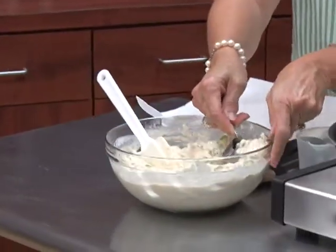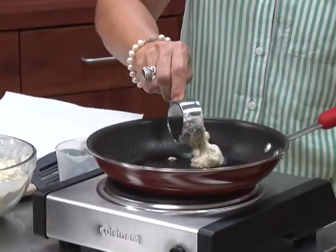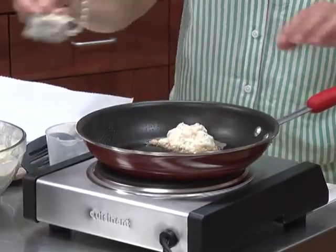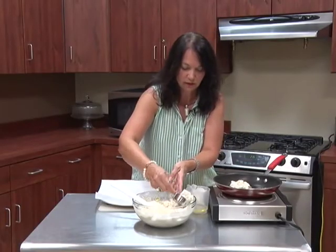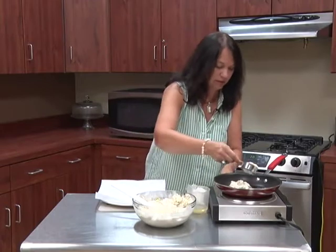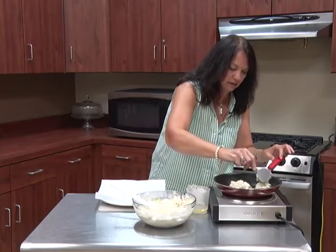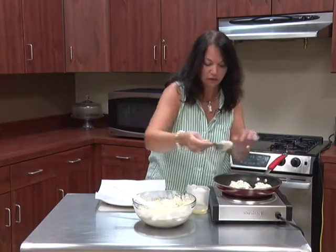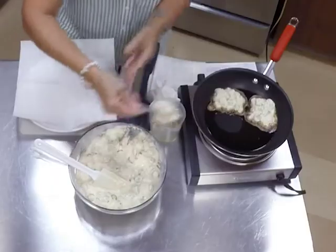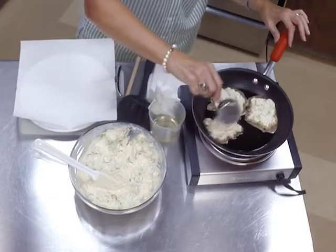Let's see if I can move this over here so I won't make such a mess. So let's see what we got here. Just going to kind of even it out. Going to try another one, and it won't take long. We just want it to get brown, so I'm going to bump up my heat just a little bit more. And they're just coming out really nice. It's not too runny. It's sticking together as far as the fritters go.